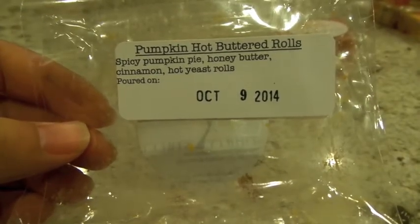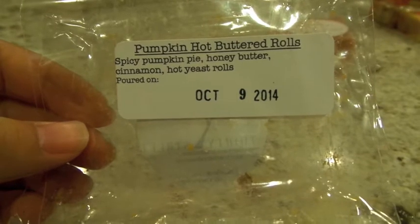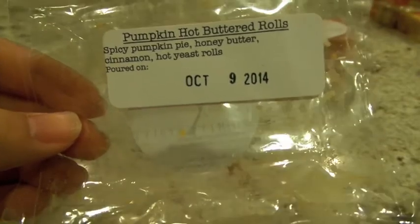You can get the spicy pumpkin scent in here, it's definitely spicy. It's not super creamy. More spicy. You can get that melted butter scent. You're also getting the extra cinnamon. And then also that bread scent. It's really good. It smells like Thanksgiving Day or something, in wax tart form.